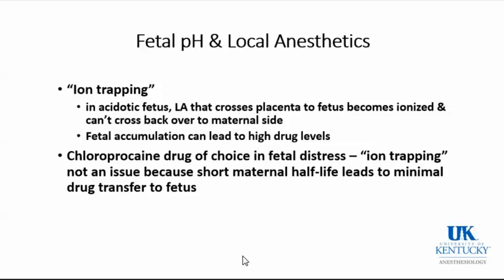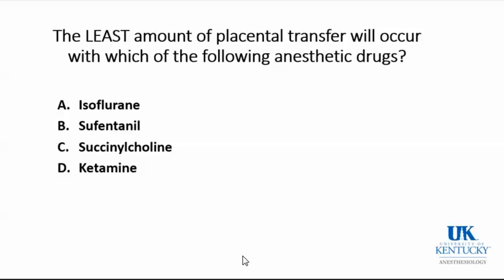And so you can end up, if you go on to delivery, in an acidotic fetus having used bupivacaine or lidocaine, you're more likely to see essentially a floppy baby at delivery. Chloroprocaine is the drug of choice in these settings because ion trapping is generally not an issue with this drug because, number one, it has such a short maternal half-life that there's very minimal drug transfer of chloroprocaine to the fetus. So you don't worry about that ion trapping, and that is a major reason why you would use it in the setting of a distressed fetus.